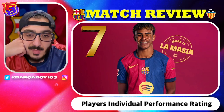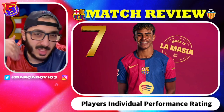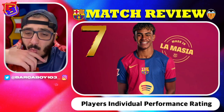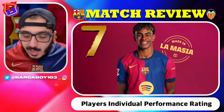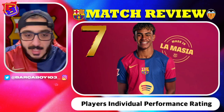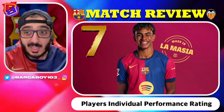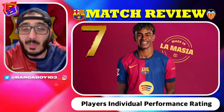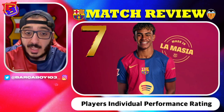The thing with Lamine Yamal in this game is that he just wasn't productive in the final third. All his shots were blocked, which was very, very annoying. I think he had a few shots that were wide, nothing really on target, but he does fantastically well to open up the space and get himself into great positions, but he either takes the extra dribble when he shouldn't, or he takes the shot where it gets blocked, which is a bit annoying. But he did create a lot for Barcelona.